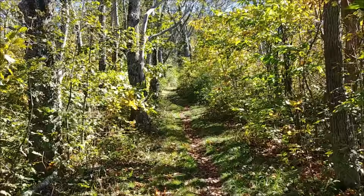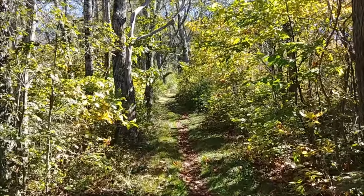Wow, it is just beautiful today. Beautiful weather, beautiful trail. I really underestimated this section. I almost improvised and did something else on my way up here. And so far, I'm glad I stuck to my plan.